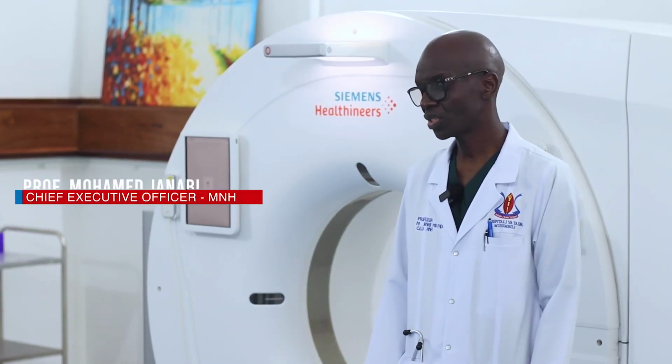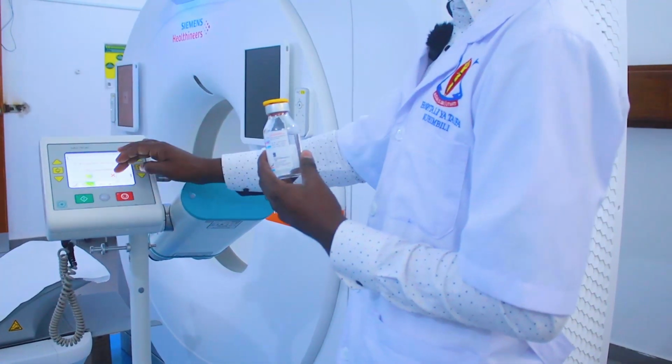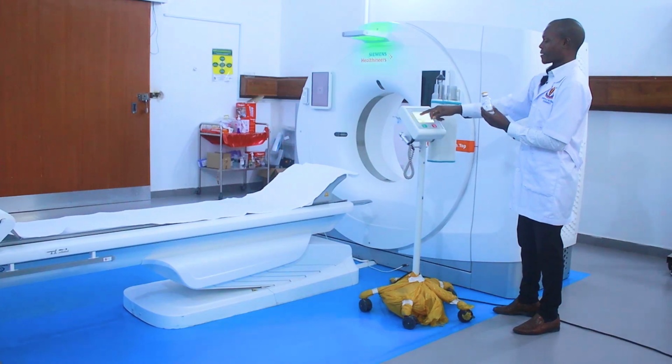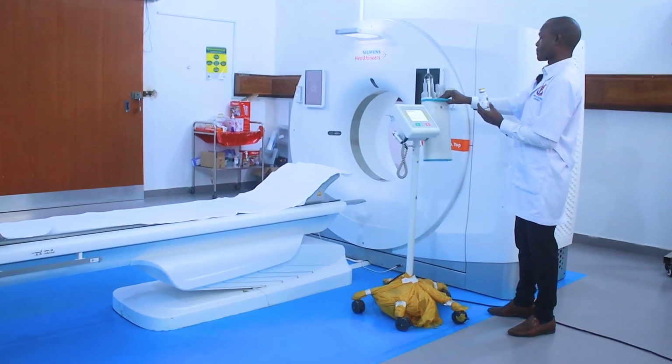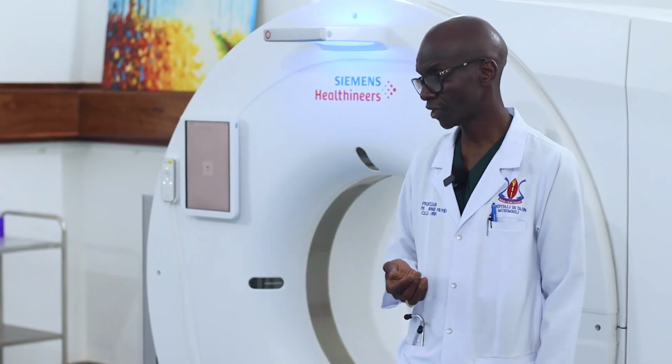So the first thing which we study in the vessels is the calcium score, because once you have a lot of calcium in the blood vessels, it's a risk factor to get atherosclerosis, because accumulation of calcium is equivalent to atherosclerosis. So they can get plaques and you get an obstruction, which can cause a heart attack.